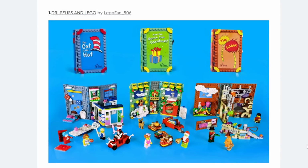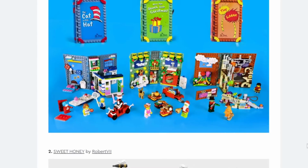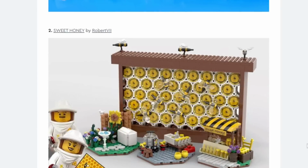So yeah, is it likely? Is it not? No, it's just kind of in the middle. So that's pretty cool. Great job, LEGO Fan 506. Now we have Sweet Honey.